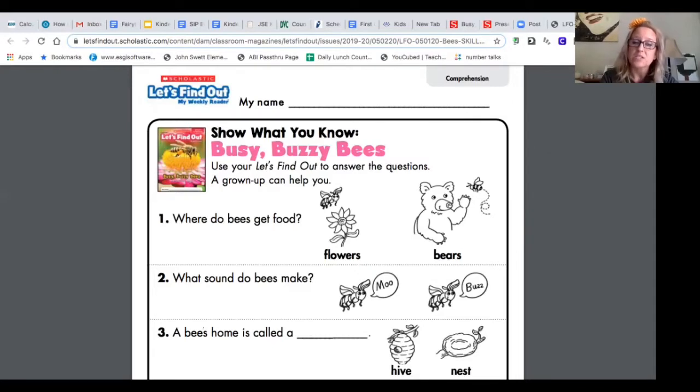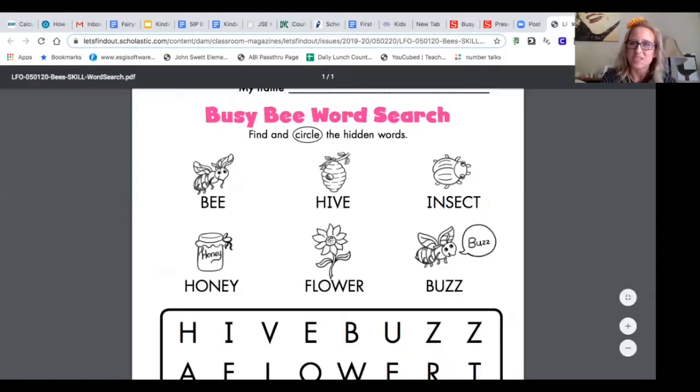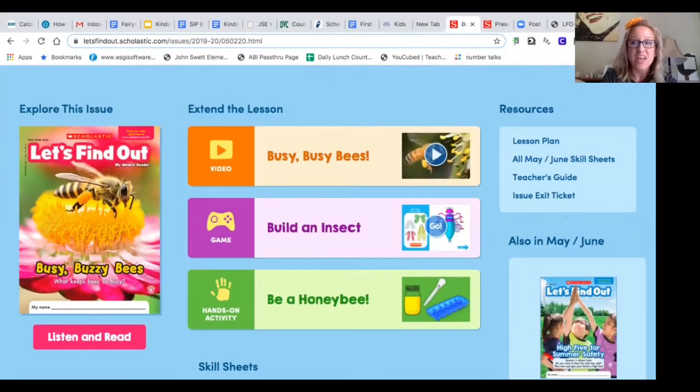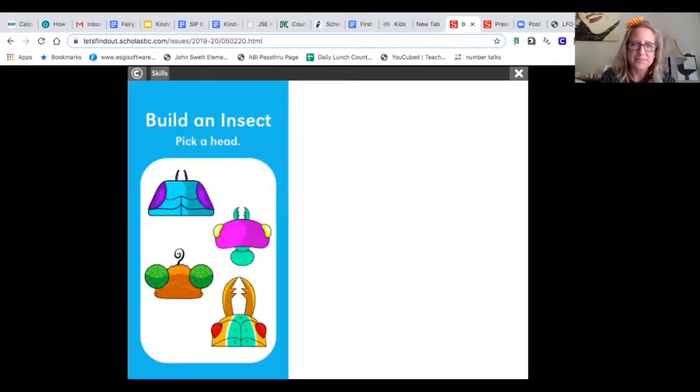And remember, this Tuesday, I had your families pick up some things from the classroom, and I did have them pick up the Scholastic News magazines too. So you should have these at home. So you don't have to print the magazine, just the paper. And another fun part is there's always a game that goes along with each of these. Let's do the game. I'll do it one time, but you can play more at home. Okay, we're going to press play.